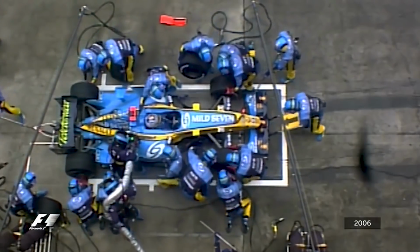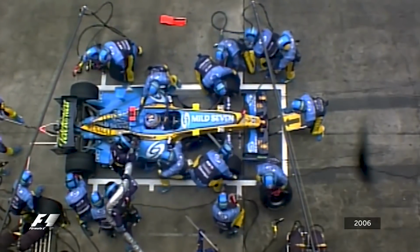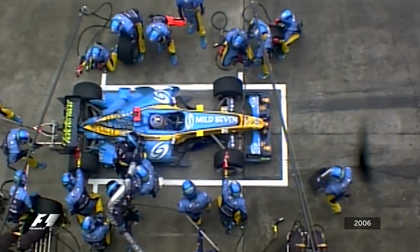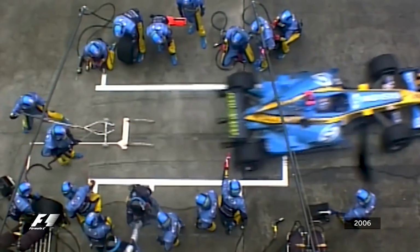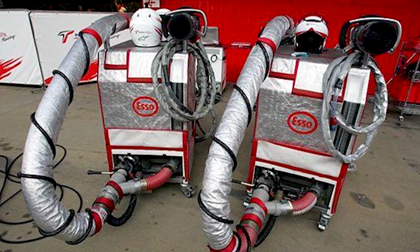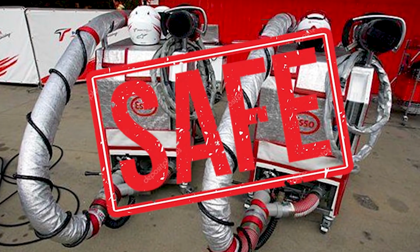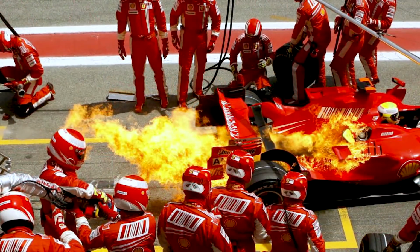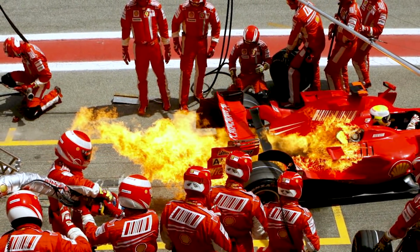They were obviously quite a bit longer than just changing tires, and that also means that teams were constantly working hard to make these pit stops faster and faster, to make their strategies work. This time around, the fueling rig was regulated and deemed safe to use by the FIA. But even so, during the following years, Formula 1 went through its fair share of fires and refueling issues, mainly because the problem was still the same.